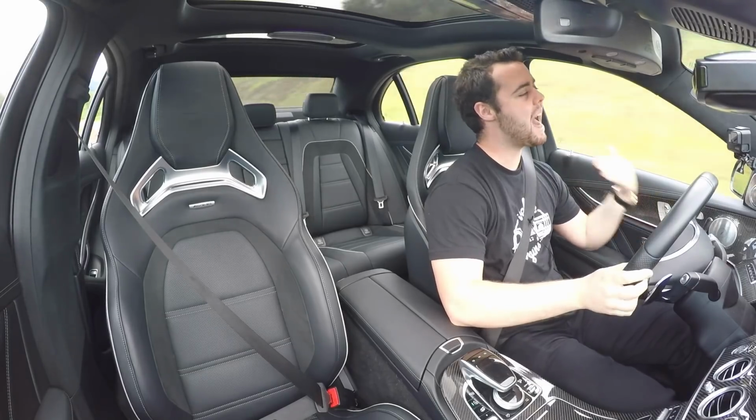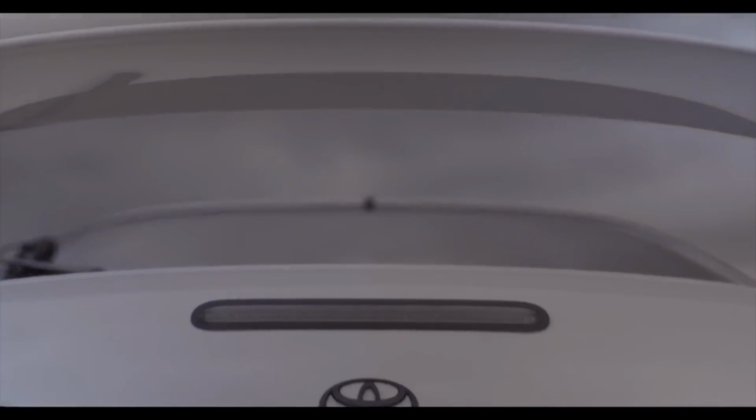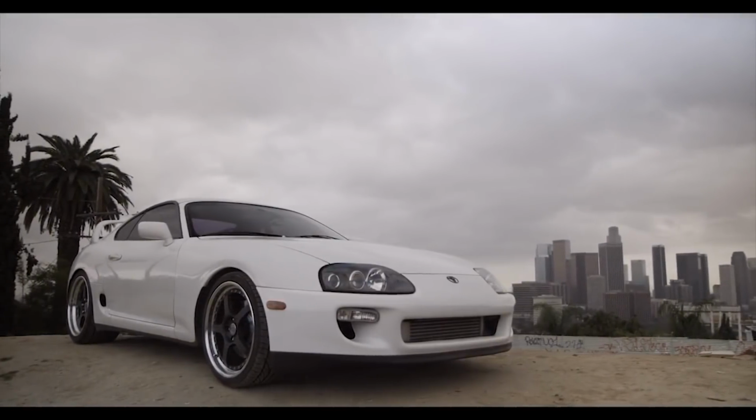Next up, we have the power. Namely, there is not enough of it. It's been more than 20 years since we've seen the Mark IV Supra in the United States, and let's see how things have progressed since then. Compare them to the cars of the past, and then compare the new Supra to cars of the current market.